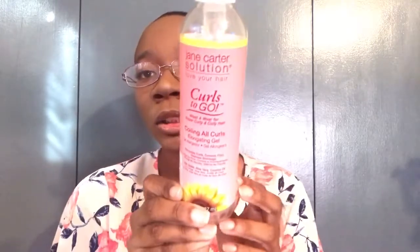And so next up is a gel, the Jane Carter Solution Curls to Go Coiling All Curls Elongating Gel. And this is how that looks. This product, I liked it. I really liked it. It's just not something I'll go to all that often because I want my wash and goes to last all week. And with this gel, it has a lighter hold, so it won't last that long.